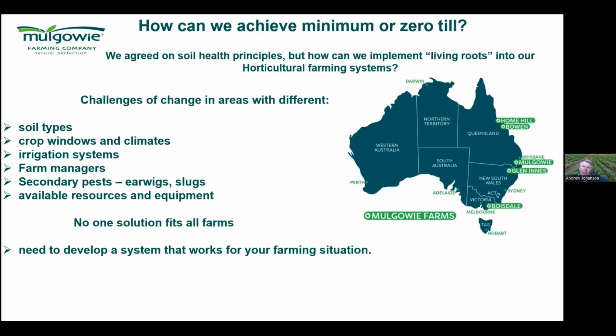And just the availability of the resources and equipment to change. So there wasn't one solution that suited every farm and every farm type, and we needed to develop systems that worked for each farming area.